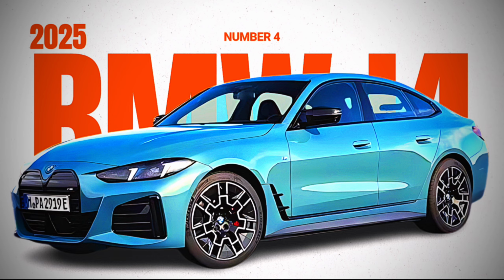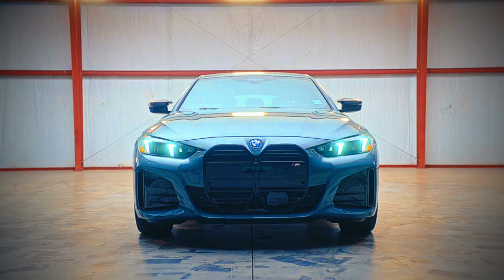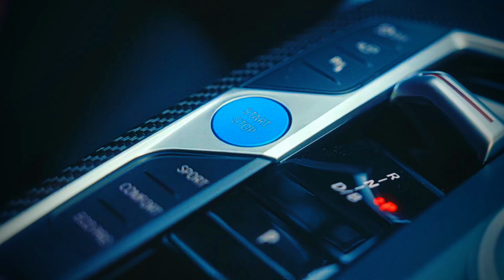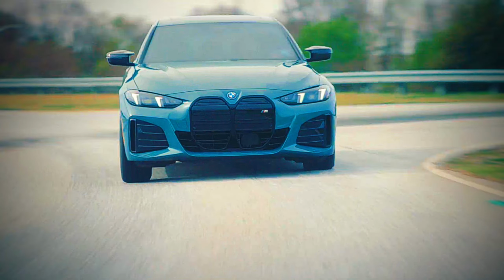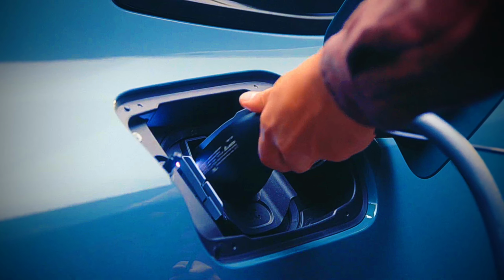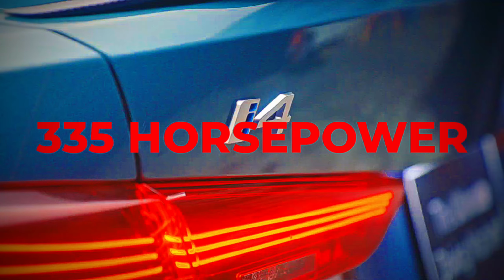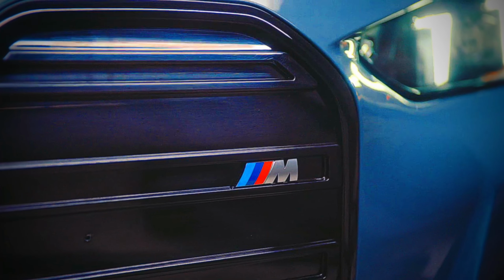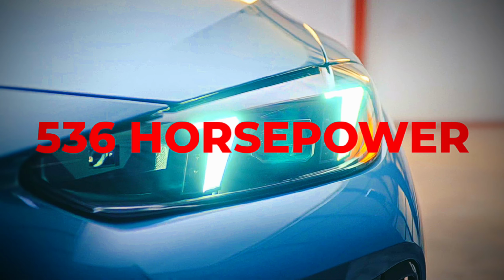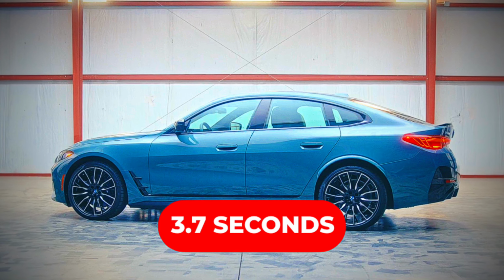Number 4, 2025 BMW i4. Think going electric means giving up the fun of driving? Think again. Taking our 4th spot, the 2025 BMW i4 is the answer for driving purists. This car delivers that classic BMW feel. You can get it in a few different flavors, from the well-balanced 335 horsepower single-motor eDrive 40 to the seriously quick dual-motor M50, which unleashes 536 horsepower for a 0 to 60 miles per hour sprint of just 3.7 seconds.